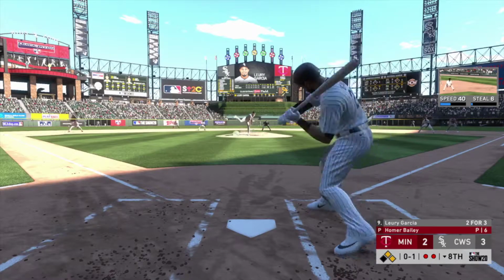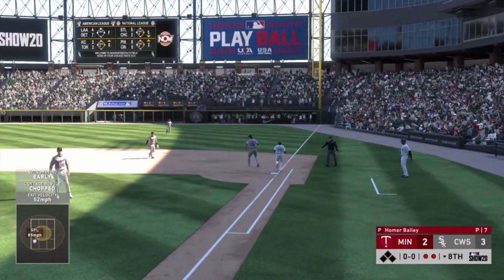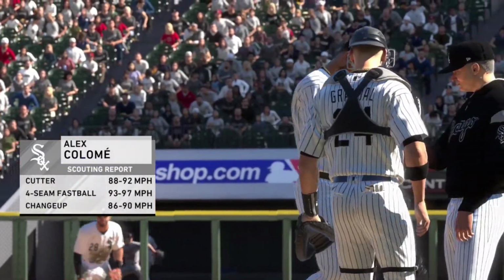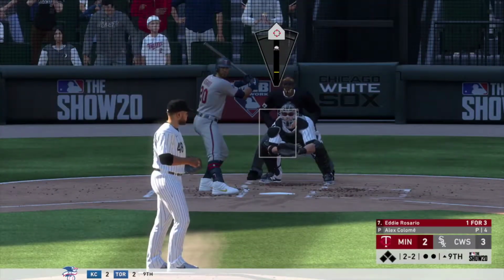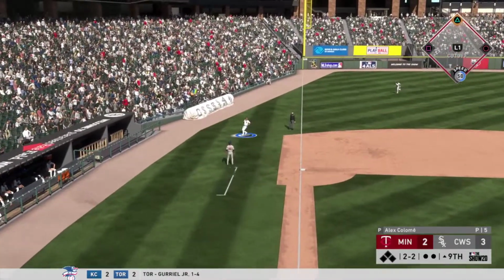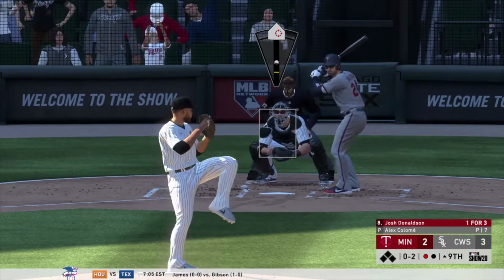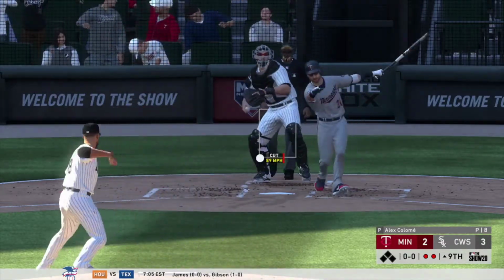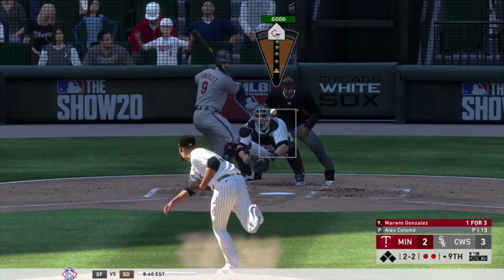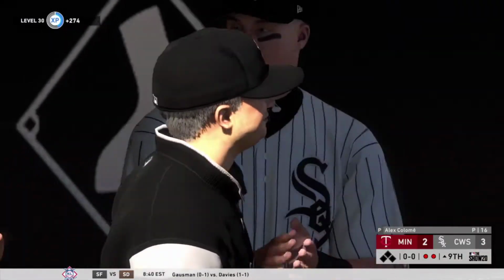Grounded softly to the right. A flip to the pitcher covering as Alex Colomé comes on from the pen, hoping to finish this one off here in the top of the ninth. This is swung on and popped up, crossing into foul territory now behind third. Looked like the cut fastball there, and he got him to swing. The 2-2 one more time. Swing and a miss. He struck him out, and that'll do it here as the ball game is over.